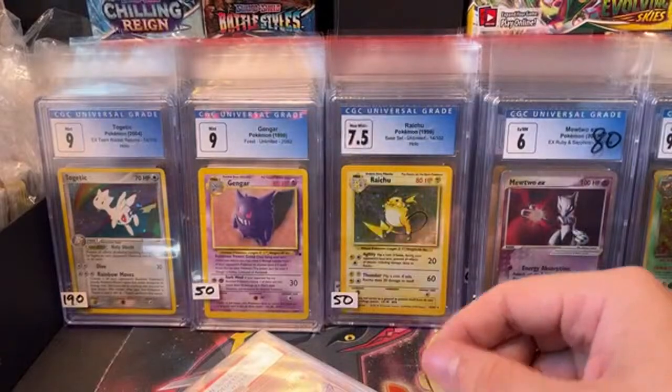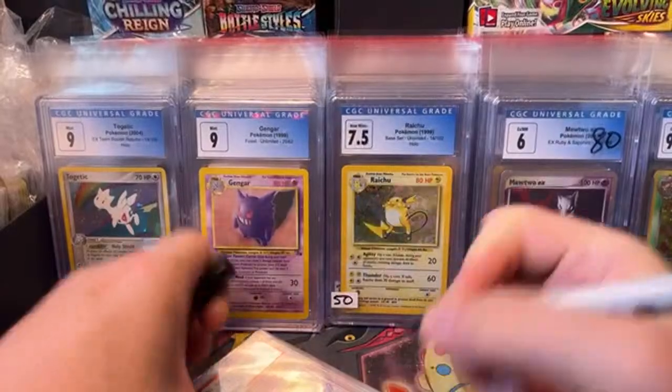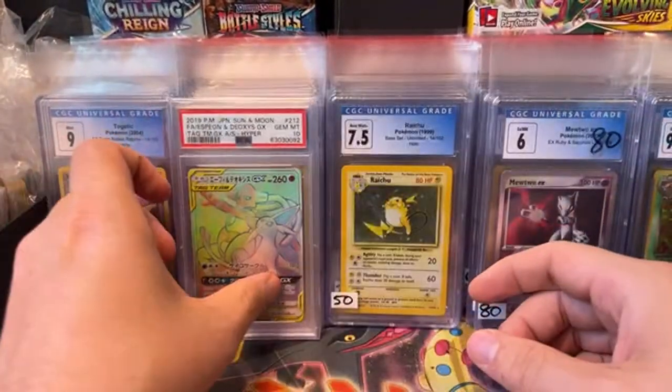It's overpriced, but I want it. There's a better time to buy it if you're patient, guys. Let's talk about that for a minute. That's a good piece of content. You guys want to hear when you should buy that Moonbreon?